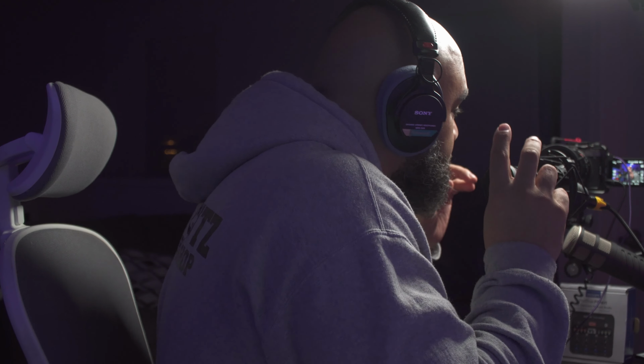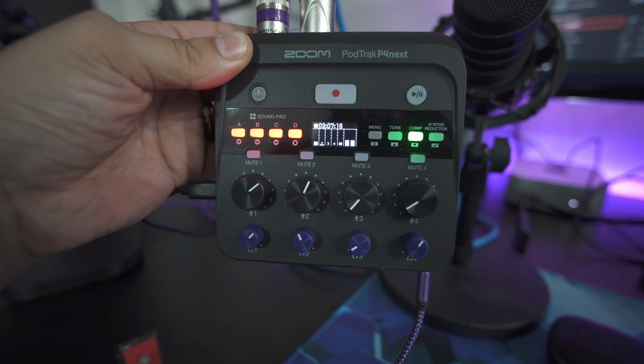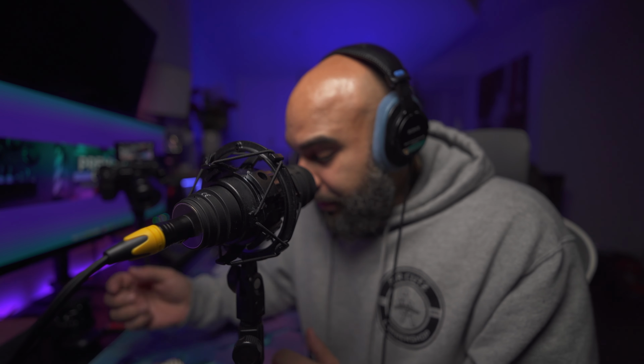A lot of people tend to complain about Zoom's LCD screen. If it didn't have an LCD screen, they would complain. This one is very simple, black and white. It's very legible. I don't need a color screen. I don't need it to be any bigger. It's probably the size of an SD card. If I were to put the SD card next to it, it's almost that exact size.